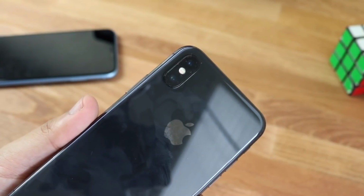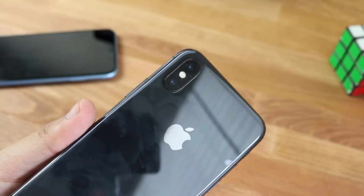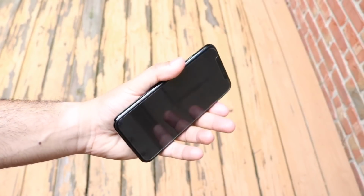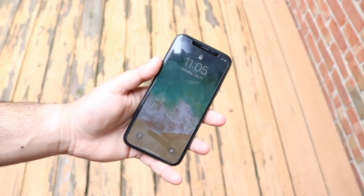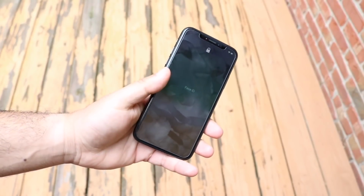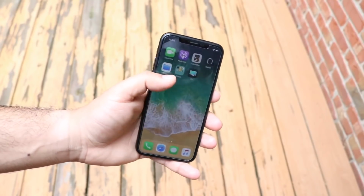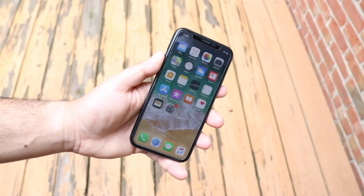But you also have to remember the 6s is older, so the battery degradation has probably happened more on the 6s than on the iPhone 10. So that's a pretty big thing to keep in mind right there. The iPhone 10 has had less time to, I guess, degrade the battery over time. So without a doubt, in terms of both of these, the iPhone 10 will definitely last you longer in terms of battery life and just overall functionality as well.